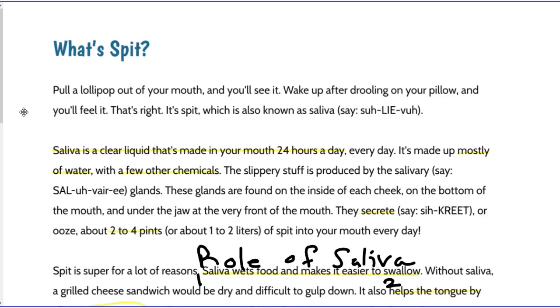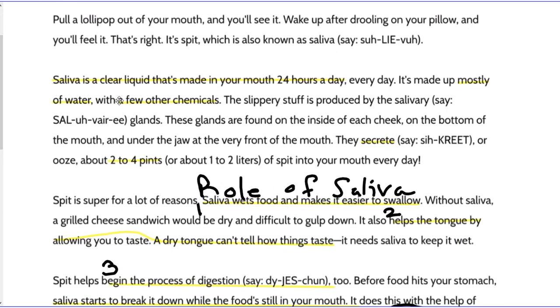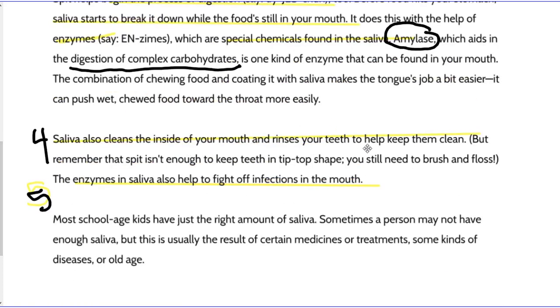All right, let's do a little review of our reading. Saliva is a clear liquid made in your mouth. It's made up of mostly water with a few other chemicals, and you secrete 2 to 4 pints of it every day. Then we have the roles of saliva. Number 1, it wets food and makes it easier to swallow. 2, it helps the tongue by allowing you to taste. 3, spit begins the process of digestion because saliva starts to break down food while it's still in your mouth. Enzymes are special chemicals in your saliva. Amylase aids in the digestion of complex carbohydrates. Another job of saliva is to clean the inside of your mouth and rinse your teeth to help keep them clean. And it helps fight off infections in the mouth.